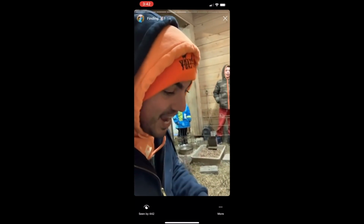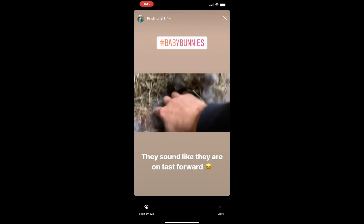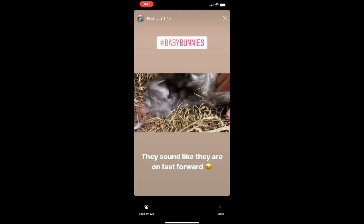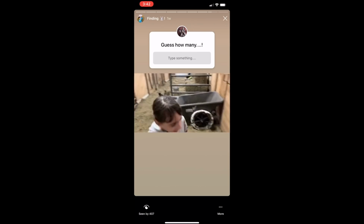I'm gonna sneak in here a little bit. Just take a peek. Oh, that's good. Oh, there's bunnies. There's bunnies in there. There's little bunnies. Okay, so there we go. Little baby bunnies hopping around. They look very healthy. Very good. That's awesome. You had to come out, didn't you?